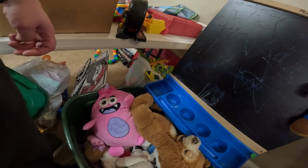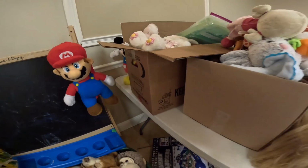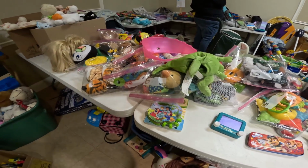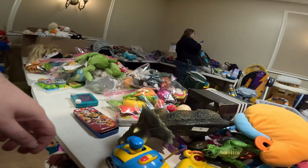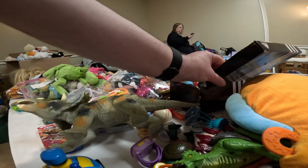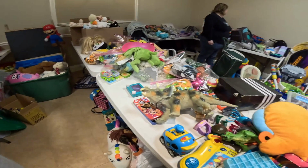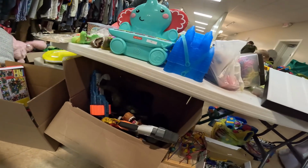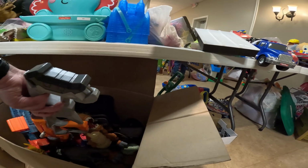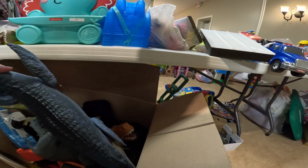So definitely grabbing those. There's a Mario plush I probably could have just picked up. I'm sure it's not worth much, maybe only 50 cents for that, but I'm taking one last pass at the toys before I leave. I did get some good toys at this sale, so I'm happy to have found them and been able to dig. Anything else? Got some dinosaurs in here. Nothing particularly great.